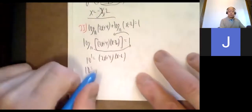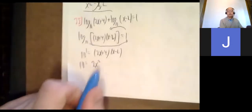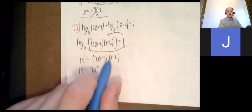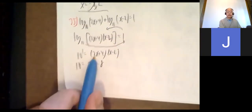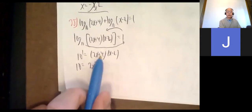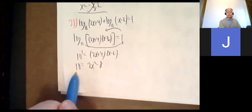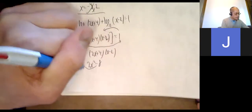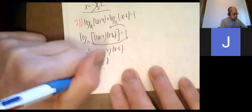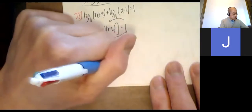Well, that's 10. Okay, FOIL this out. 2x squared minus 4x plus 4x, that cancels out. So I have minus 8. Again, 2x times x is 2x squared. 2x times negative 2 is a minus 4x, but then plus 4x cancels out. So minus 8. Okay, so let's see. Well, there's a couple ways I can approach this. How about add 8? 18 equals 2x squared, divide by 2, x squared equals 9.